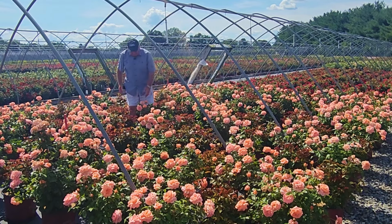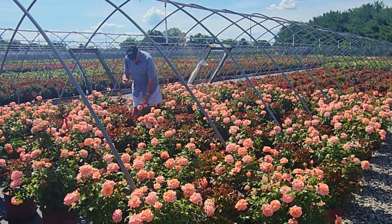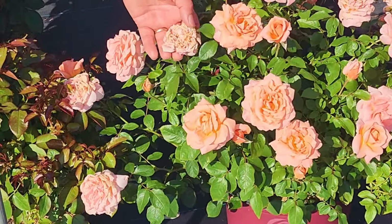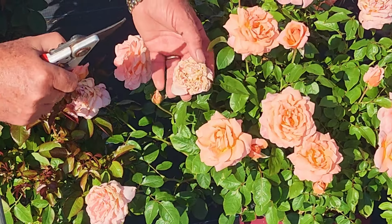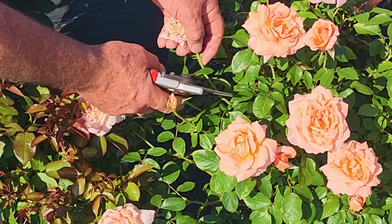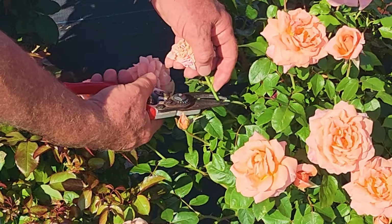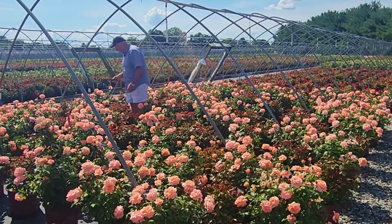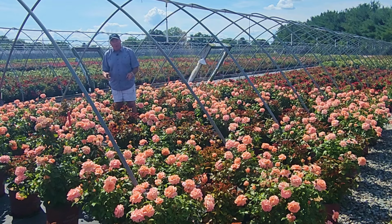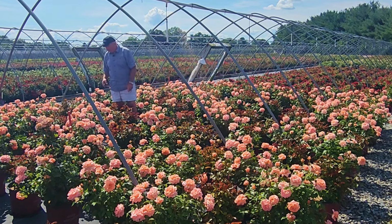In other words, if you take a pair of pruners and go through when the flowers are going over like this one and just snip them off, we call it deadheading, that keeps the plant growing and keeps it fresh and producing new flower buds, and that helps to extend the flowering period, because this is a variety, like all of these, that flowers and flushes throughout the season.